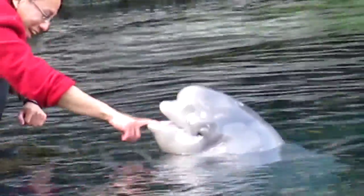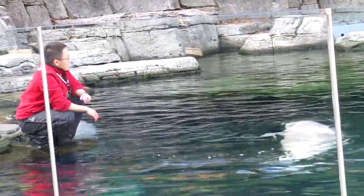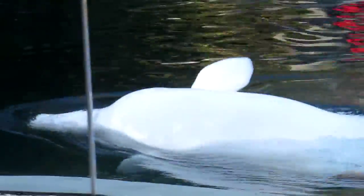And that's exactly what beluga milk is designed to do. It's designed to help this little one put on lots of weight, lots of blubber, so that she can keep herself warm in those really cold Arctic waters. So that's what she's busy doing right now. Now she's currently only drinking her mom's milk. She's not getting any solid fish at all at this point in time.